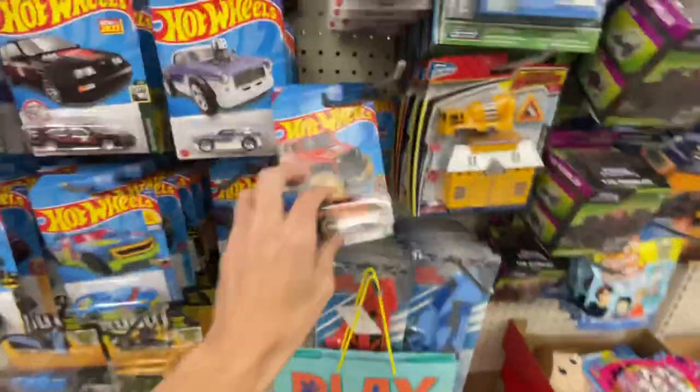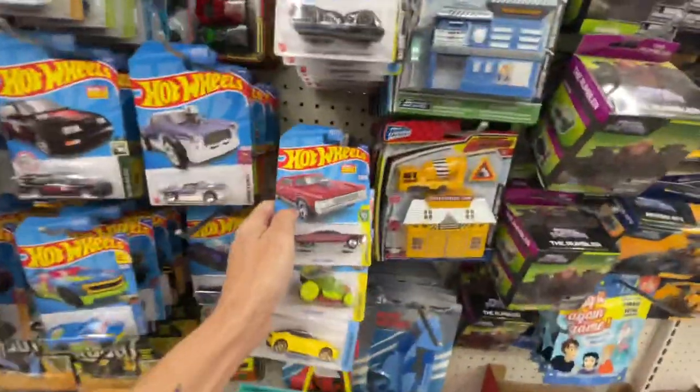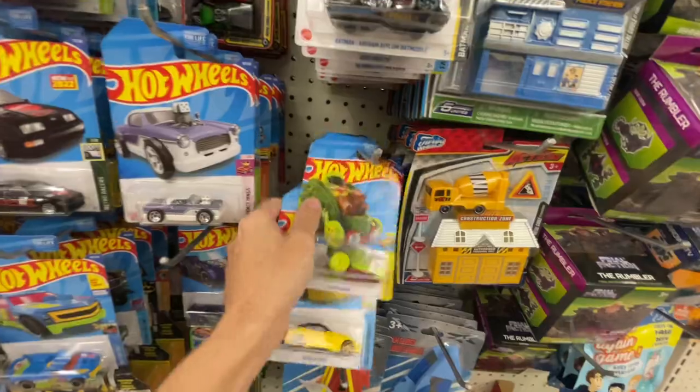Oh, here's the Jeep. I'm good on the Jeeps. I'm gonna leave that for somebody, and hopefully it makes them really happy. Thank you, Dollar and a Quarter Tree, for the fresh F case. We did not get the Grail car, but it's okay. It happens. It's so hard to find Subarus lately. Oh, I used to find so many, man.